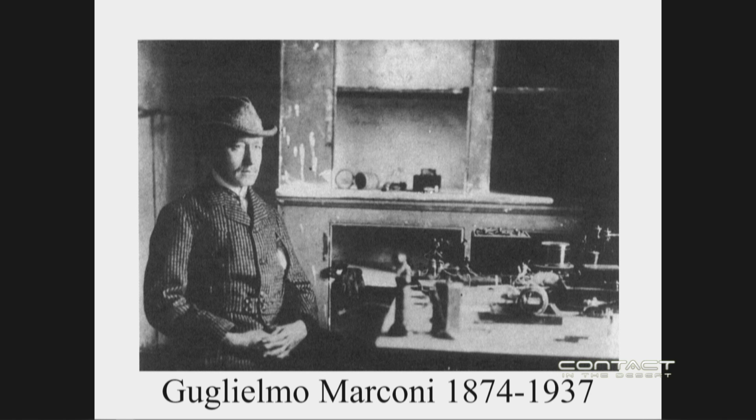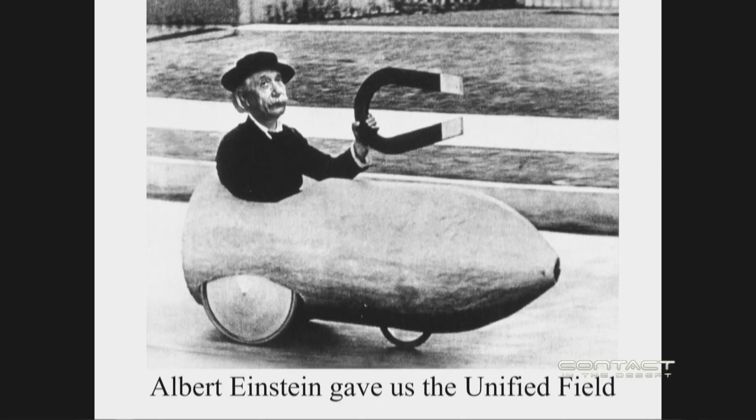Some people believe that Marconi faked his death in 1937 and moved with 100 scientists from Europe right before World War II and moved to South America and created a secret city there, like a James Bond Moonraker type city. In fact, the James Bond movie Moonraker is mimicking this secret city that Marconi supposedly developed. So here's our other great genius, Albert Einstein.